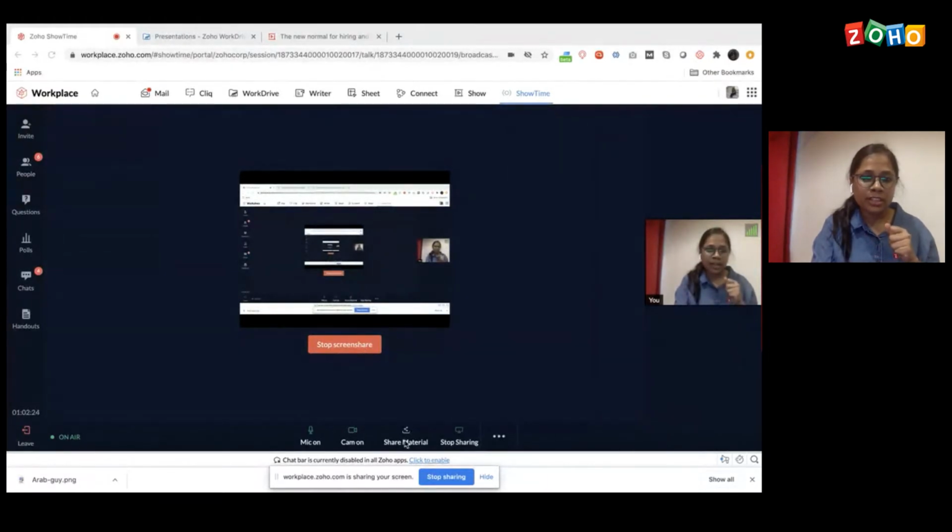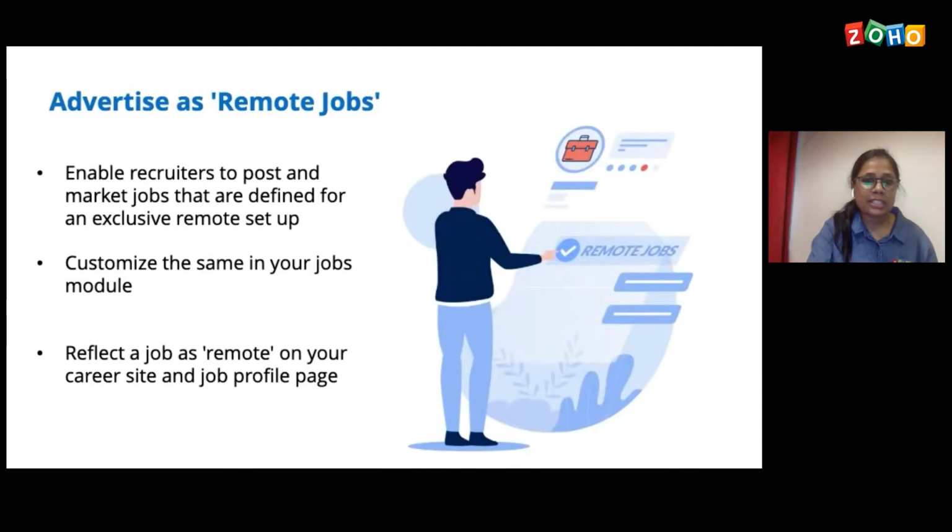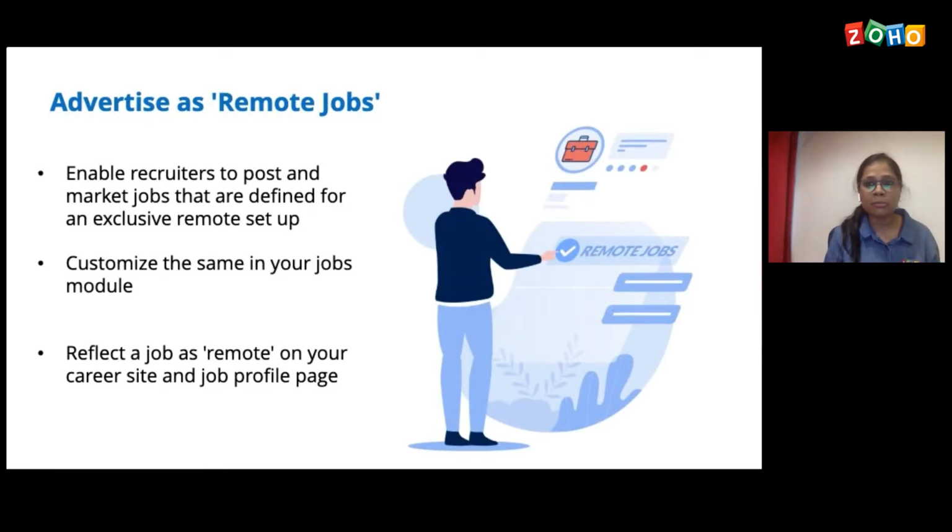Now the next segment that we are moving on to is remote jobs. We recently came up with this feature because we realized a lot of applicants who lost their job very, very unfortunately in the times of the pandemic were looking out for remote jobs or multiple jobs that they could take up to earn their livelihood. So this remote jobs feature helps recruiters publish a job opening as a remote job specifically.